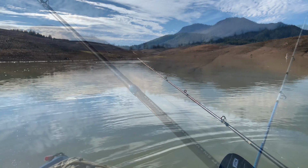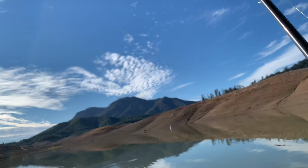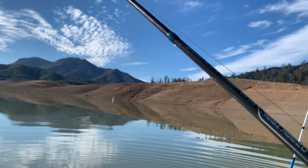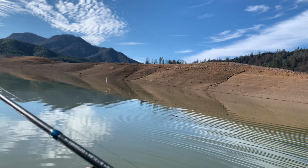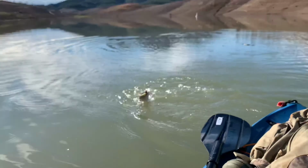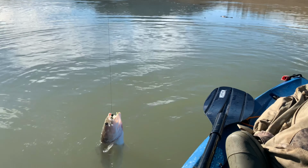Oh yeah, right there. Got one on the worm, guys. Who needs minnows, right? Got one, guys. There it is. It's coming up. Oh, saw that. Yep. It is a chunkiest of a fish. Wow. Just an absolute beast of a fish.